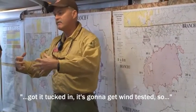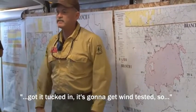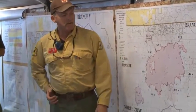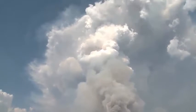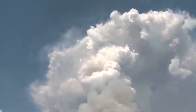You got it tucked in. It's going to get wind tested, so. We had 5 days in a row of plume-dominated fire behavior, which is pretty unusual. This is a plume, a pyrocumulus cloud to be exact, and the weather it can create is the daily wild card in the Modoc July Complex firefighting strategy.